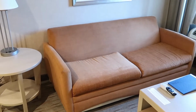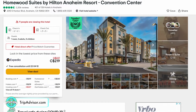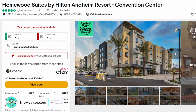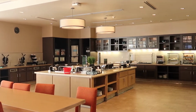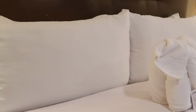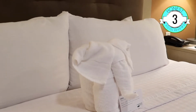I was definitely a little disappointed with the room, given how highly this hotel is ranked on TripAdvisor, and how so many large travel agencies give top marks to this hotel. Don't get me wrong, there are so many positives about this place in general, but I need my room to be clean and have a decent bed. And the Homewood Suites by Hilton left us a little let down, so we gave them a 3 out of 5 in the room category.